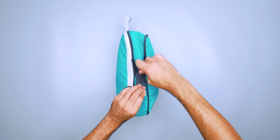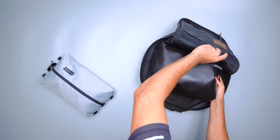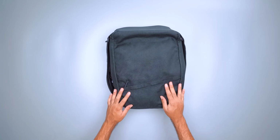Even better if you get compression packing cubes, which allow you to pack even more in the same amount of space. For the most optimal packing, make sure to get the correct size cubes for the shape of your bag. Square-shaped packing cubes with straight edges will fill the space better in rectangular bags, while cubes with curved edges are better for more round bags.